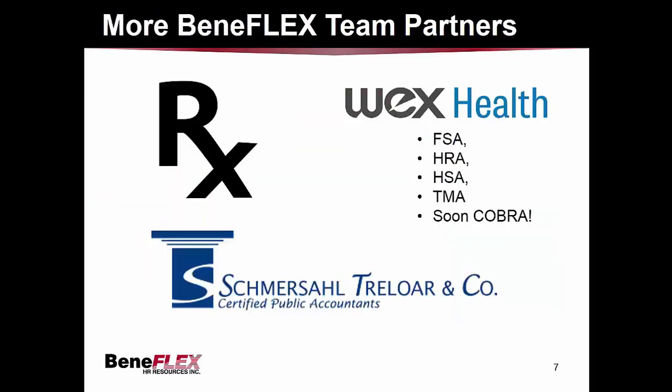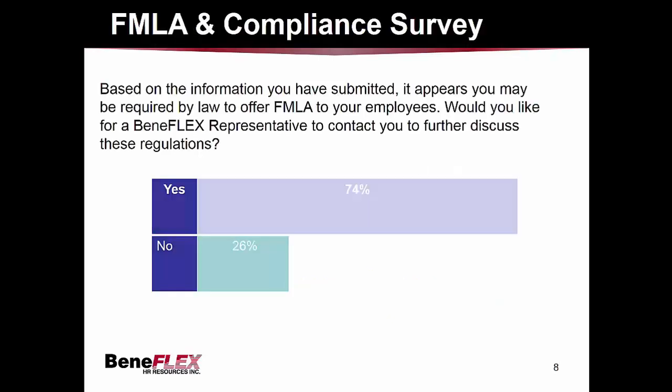The programs that run the software, the Flex, the HRA, TMA, all of those are a partnership with WEX Healthcare, and that works with Allegis, which makes the card work at the pharmacies. And then lastly, we have Smershel Tallor, our sister company, who is a very strong partnership with the audits and controls they have in place to make sure that your accounts and your plans are kept in compliance.